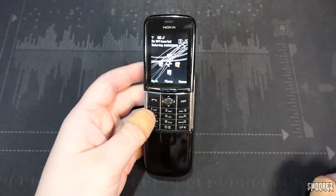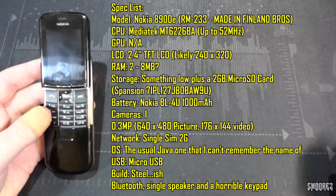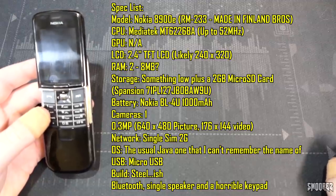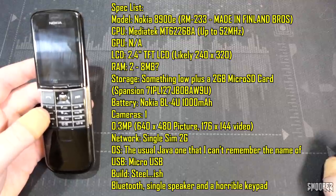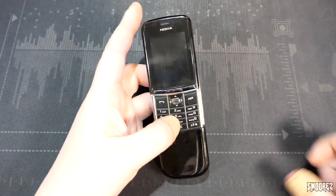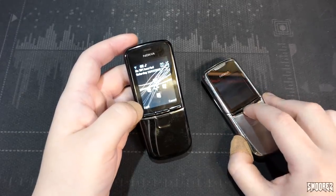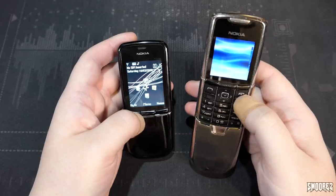But if you want to learn the specs of said clone, you might want to pause the video here and have a read of them. This is the best I'm going to get to spec-wise. I'm going to guess the LCD at probably 240 by 320. Could be less, I'm not too sure. And the camera, well, I'll base that on the megapixels as well. But that, my friends, is going to do it for the 8900E review. This phone is a clone of a Nokia phone second form that didn't come out. And, well, that's pretty much it.